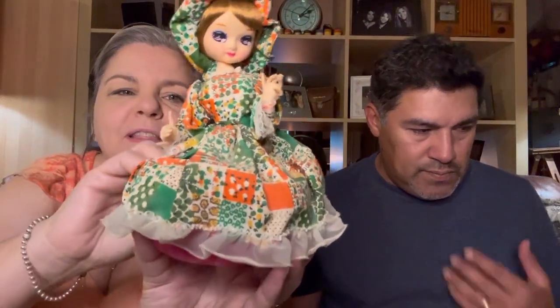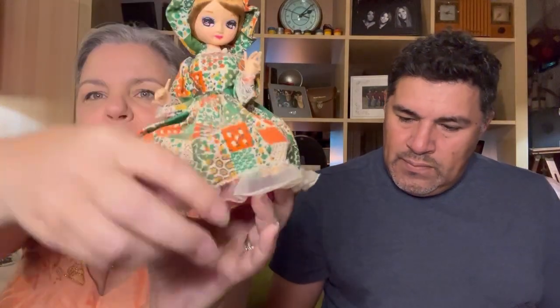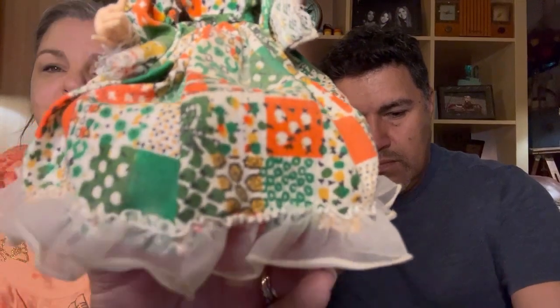I got a little Bradley doll here. She's different. I haven't seen one like this. She's actually a trinket box. She's got green and orange, which is probably what really popped me to her. Isn't she darling? A little Bradley doll trinket box.